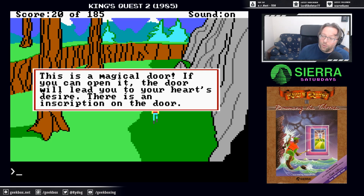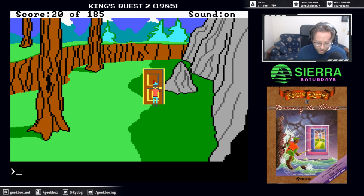"This is a magical door. If you can open it, the door will lead you to your heart's desire." "There's an inscription on the door." I don't know how he would know or what's telling him. If he can open it, the door will lead to his heart's desire. I have no idea how anyone knows that. The game's telling me this, though. Did he read the script? I have no idea. So we read inscription.